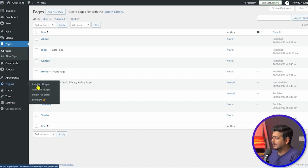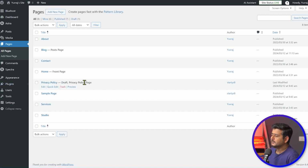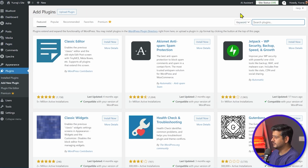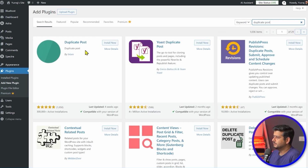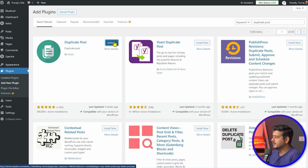So I'll go to the plugin section. I'll go to add a new plugin. And inside this add new plugin, I'll just search for duplicate post, and this will bring up the plugin options. And this plugin, I've tested it out. It's a pretty decent plugin. We'll install this plugin, and once it's installed, I'll also activate it, and then we'll use this plugin to duplicate some of the pages on the site and then edit those pages. I'll click activate.